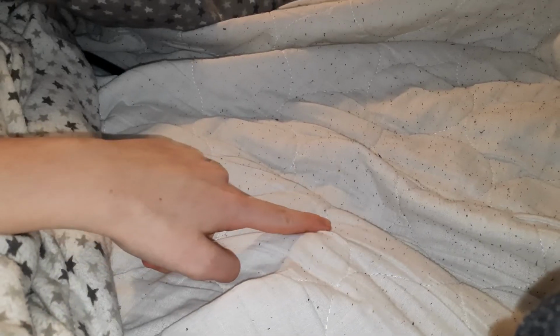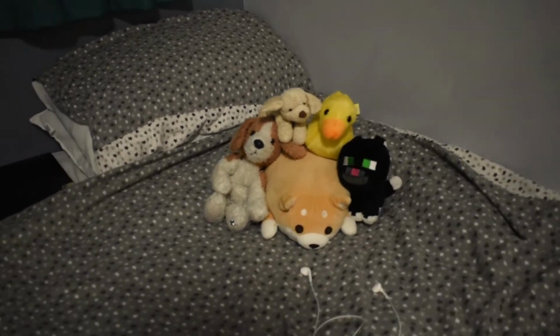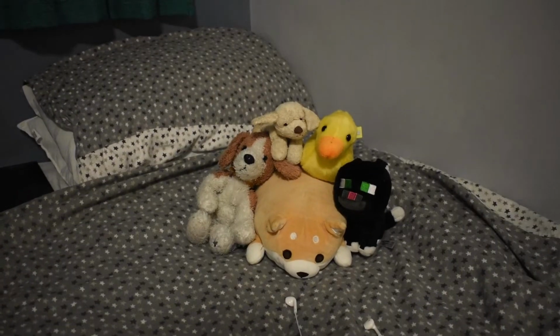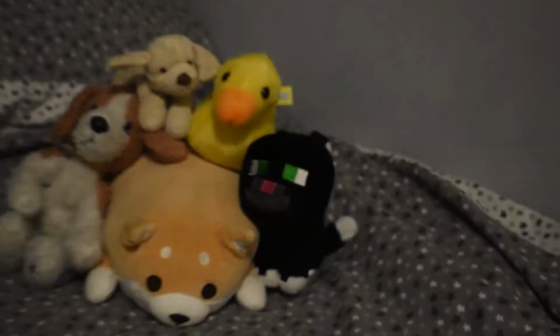Also, like, the whole bed just randomly dips at a certain point. It's so dodgy. I can't say I've ever had a nice sleep on the bed. Ever. Let's just say it does the job, but it doesn't do it very well. Obviously, all my friends are here to say bye. This is Shining Stars, Biscuit, Dave, Ant, and Pussy Boy.